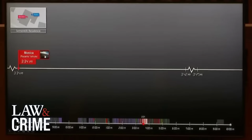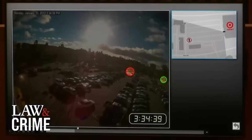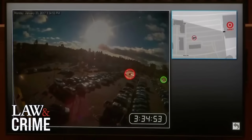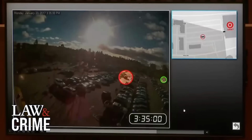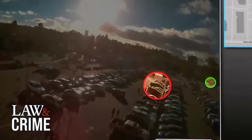We're going to see, after that 4.5 approximate time frame, Monica back out of that spot that she's parked in at the rear of the lot and repark her F-150 a little closer to the entrance. So we just kind of see slowly the car moving through the lot towards the entrance to the Target and repark. Okay, and does this show us the, let's go back.